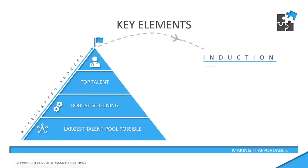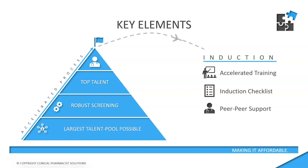Our support doesn't stop there. Once a candidate is selected, we provide further support to induct the pharmacist so they can hit the ground running and provide value from day one. This induction process includes our award-winning Accelerator training programme, an induction checklist designed specifically for pharmacists and technicians that are new to the sector, and access to our senior clinical pharmacist for on-demand peer-to-peer support.